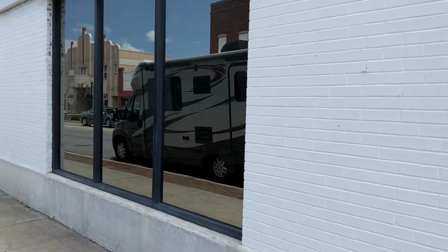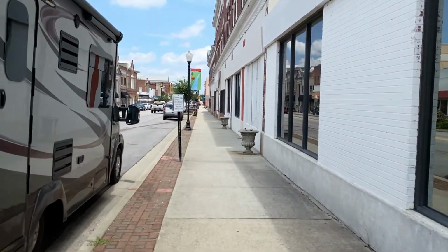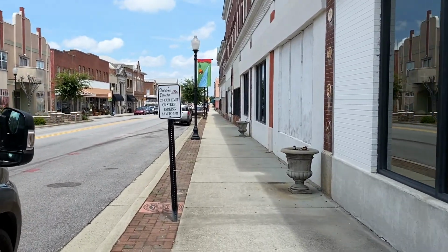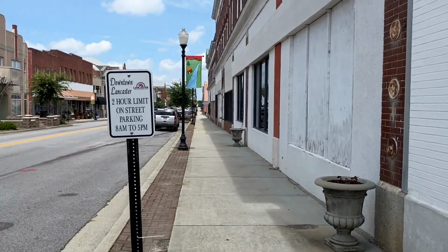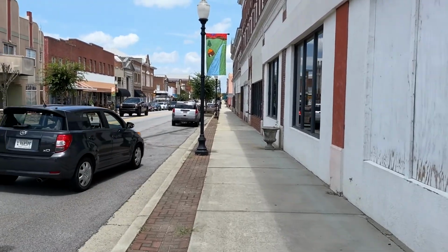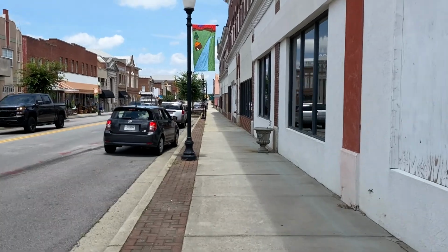So far, a lot of buildings seem empty on this first part. I don't know why. It's a beautiful town. Not far from Charlotte, North Carolina, Rock Hill and all those places. Wind started to pick up. Let me drop that sound back a little bit.